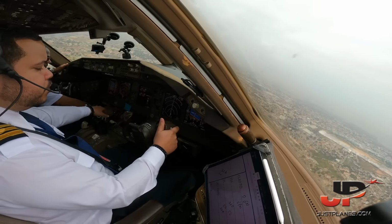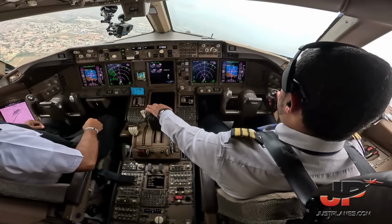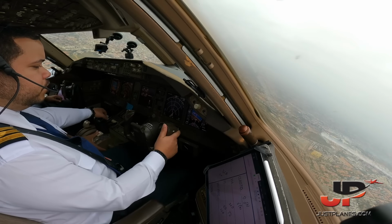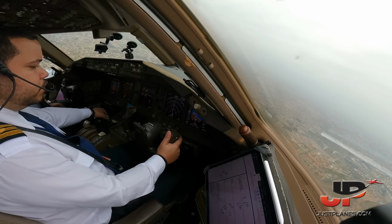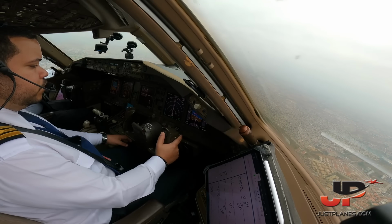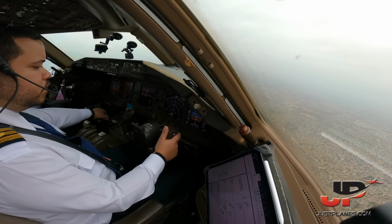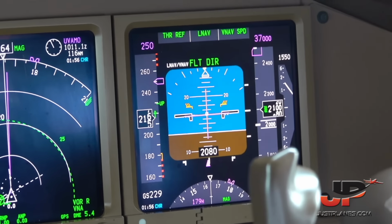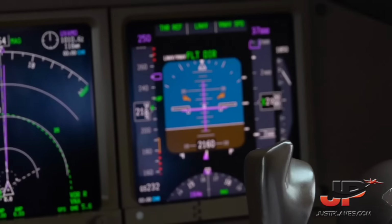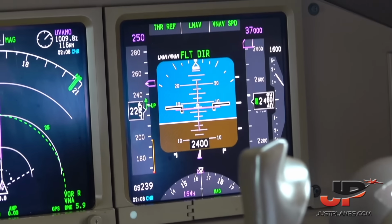Confirm. Execute. LNAV. LNAV set. Flex 1. Speed check. Angola 577, airborne, contact control frequency 124.6. Control frequency 124.6, Angola 577. Flaps up. Speed check. Flaps up. Luanda control. The takeoff checklist complete.